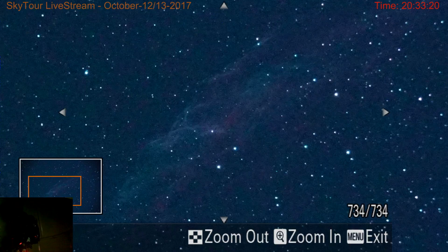We're going to look at some deep sky objects tonight, from glorious galaxies to planetary nebula. We'll see them all because tonight it's going to be a deep sky night.